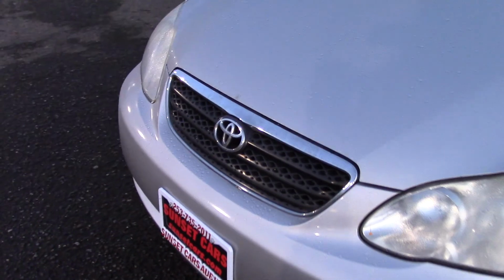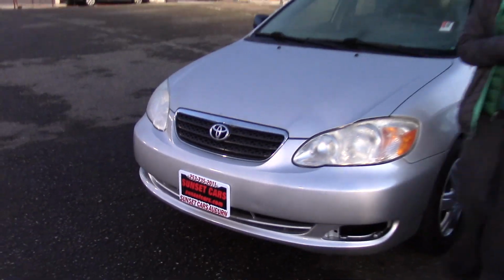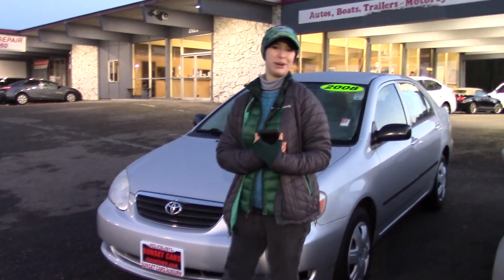What about some fun stuff? It has a CD player and a radio, really comfortable front bucket seats, and all for a great price.